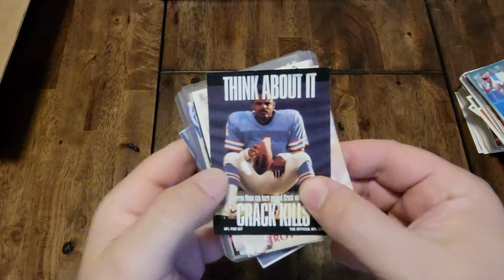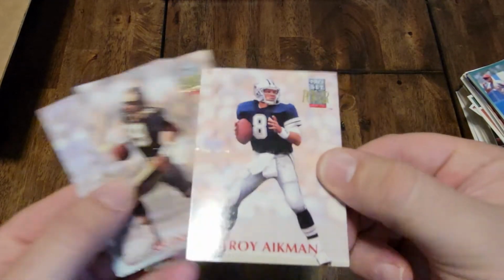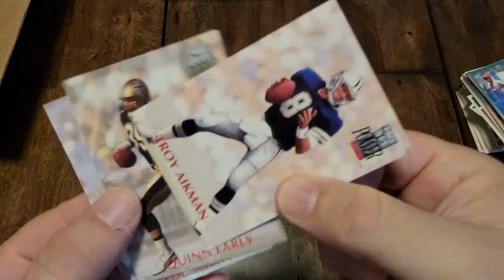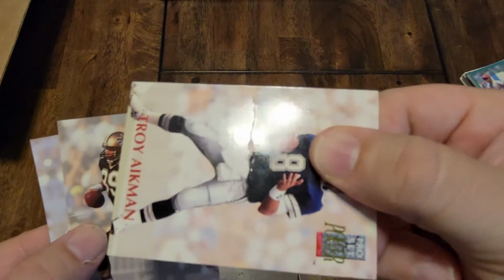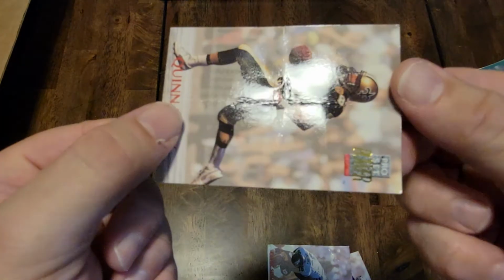So we got that Warren Moon, think about it, crack kills. So for this, if the cards are damaged, don't keep them, throw them away. You don't need to keep these in here. And someone folded this one up in half. One of them, unfortunately, was the Aikman. So, damaged cards.